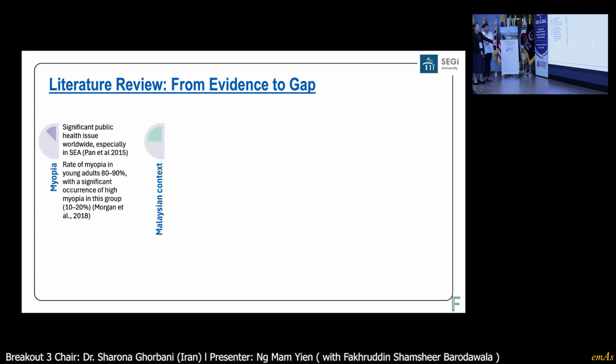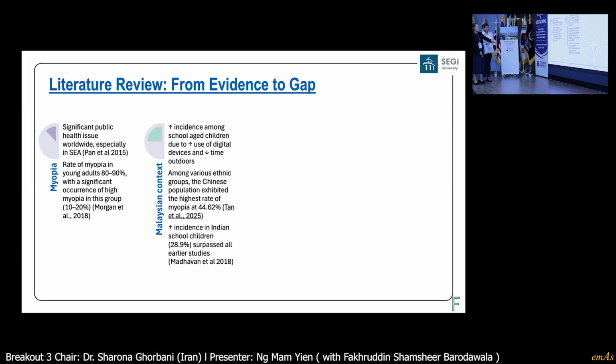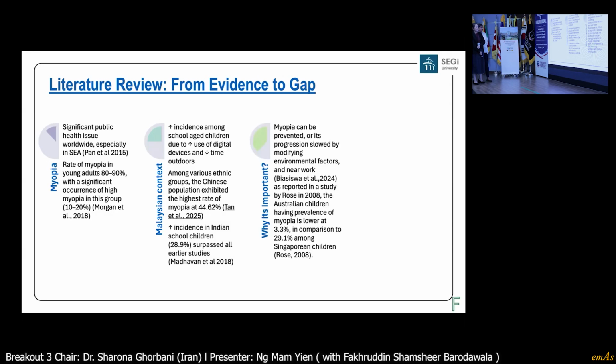We also understand that in the Malaysian context, it is not different. The reason is that school children are now spending more time on digital devices, unlike the olden days where kids used to spend more time outdoors, and spending more time doing near tasks is one of the risks to develop this minus prescription or myopia. A lot of Malaysian studies have been done finding the prevalence as well, and the prevalence currently is reported to be almost 50%.